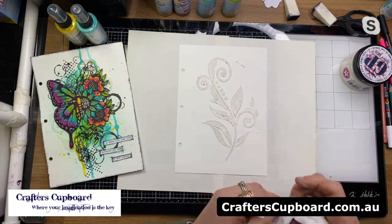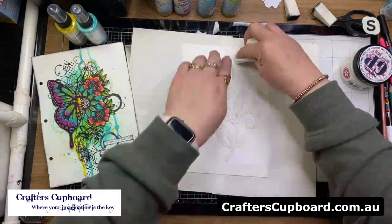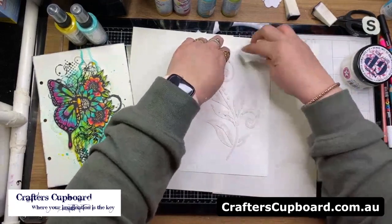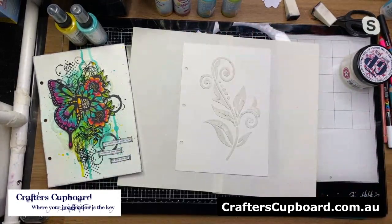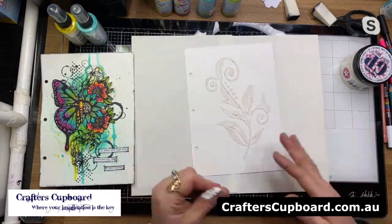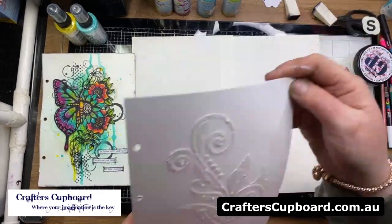And I've got a little bit of extra paste there, so I'm just going to wipe that off with a baby wipe. That comes off nice and easy while it's still wet. And I'm going to pop that aside to dry. You can hit it with the heat gun, but we're going to basically go on to the stamping now. So we can just leave that to dry on its own.